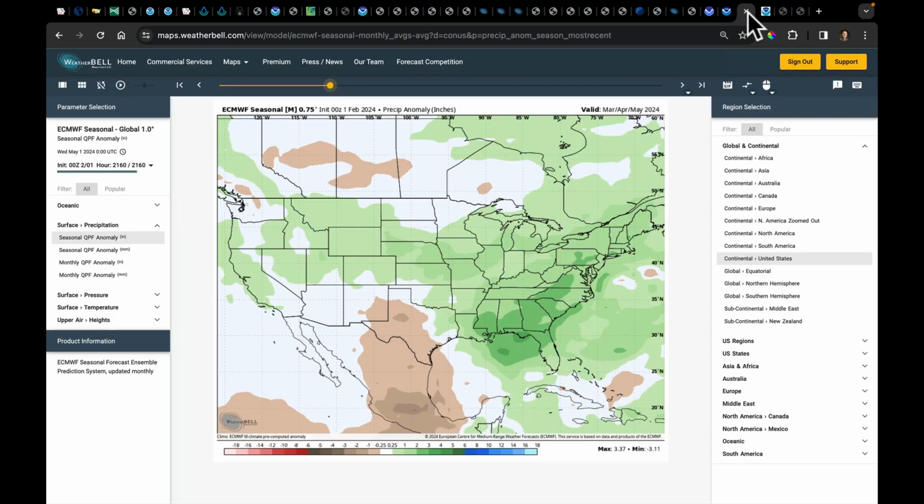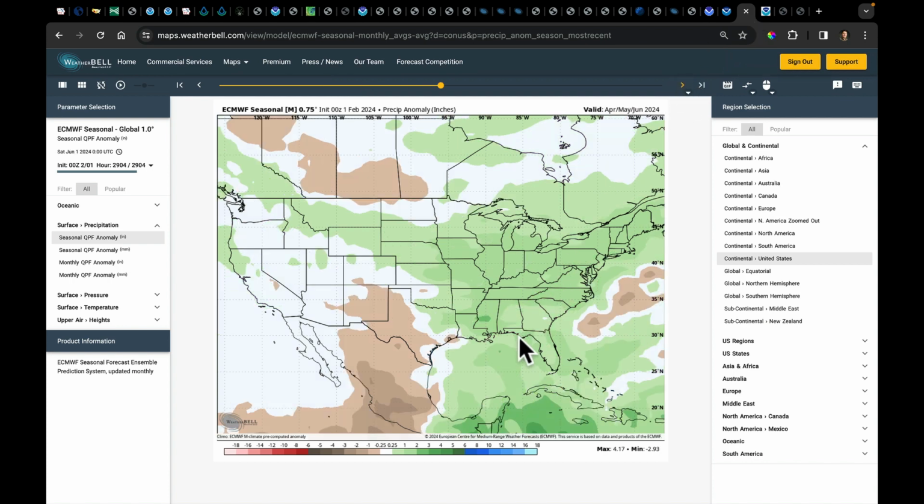What about the European model? This is its long-range forecast. That was history I showed you a moment ago. This is the long range. March, April, May, I see wetter. Go into April, May, June. Still near normal to wetter. Where's the dryness? It's in Texas.